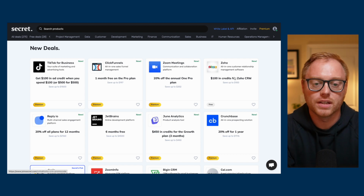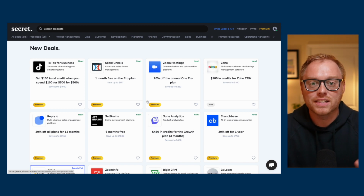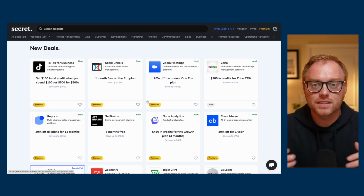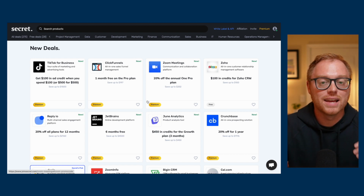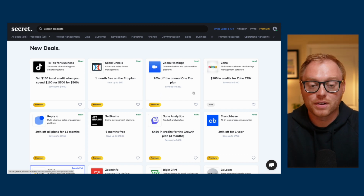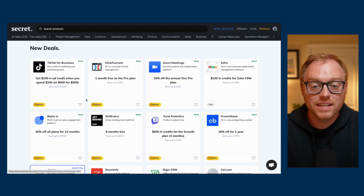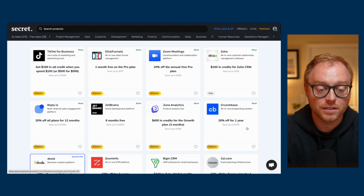So let's start with the new deals. Giving credit to the Secret team, I feel like they're always adding different deals in here, which is really nice. So it's not just the same deals over and over again. There are new tools, and there might be tools that they're negotiating with. And it doesn't have to be startups or things like that. Companies like Zoom are in here now, TikTok is in here now, with ad credits, and Zoom discounts.